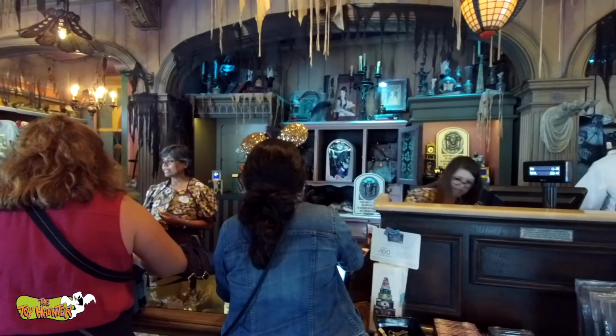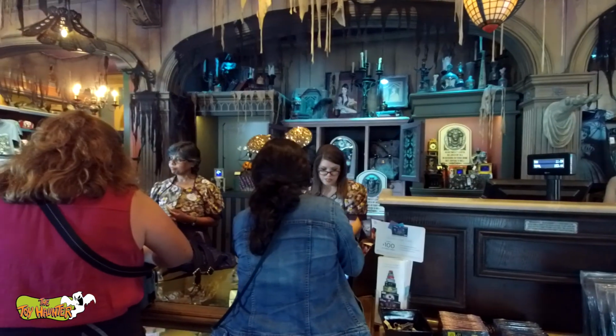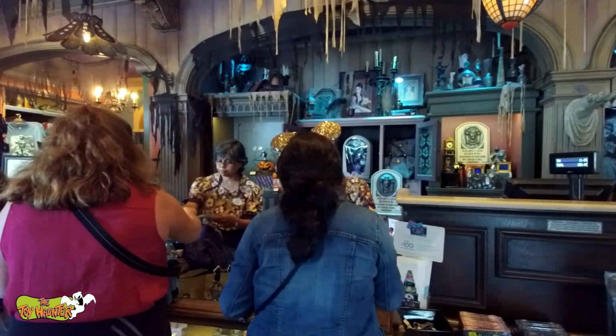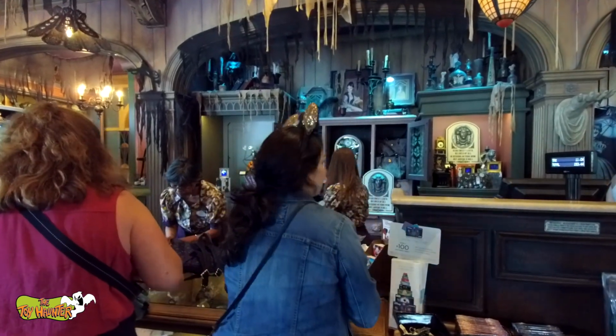Alright, guys, so just behind the counter, there's two of the new print Haunted Mansion Dooney and Bourke purses, so I'm going to try to see if I can get at least one of them. I'm not sure what the lady in front of me is going to do, but maybe I'll get lucky. Only two left, guys. Okay, so we got super lucky. We got one of the last two purses here, and I got my Hatbox Ghost annual pass holder shirt, so I'm super stoked right now. I can't even explain how happy I am.